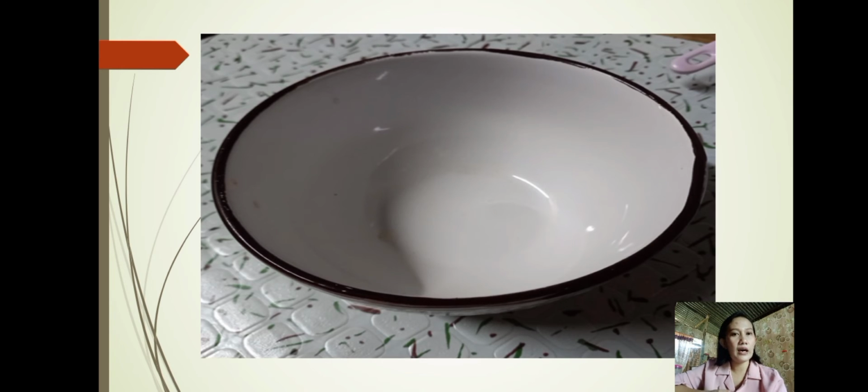Next one is we have a bowl. We used it for preparing the ingredients or preparing food and serving food. In preparing food, we used it to put some ingredients inside of it, like garlic, onions, and other ingredients. And when we are cooking, we used it to put some vegetables, and when eating, we used it for serving the soup, since it is a bowl.